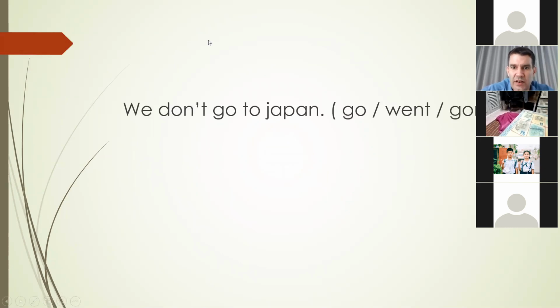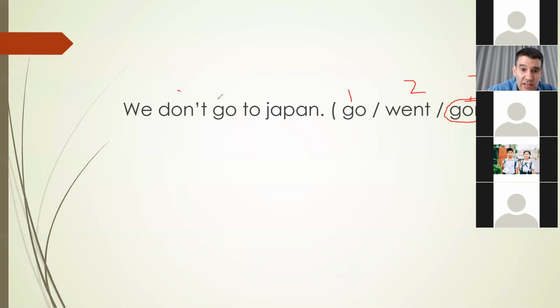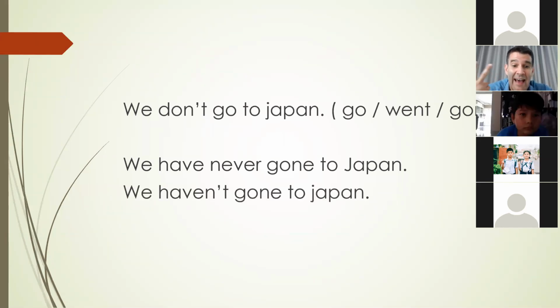So maybe the first one I can just do as an example. I show you the verbs here, verb 1, verb 2, and verb 3. So I'll change it to verb 3. We don't go to Japan. So this is a negative sentence. So you must change this word. And this is verb 1. So you must also change this word. Just to show you as an example with this one. And then maybe the next one you can write in the chat. So you can say, this is type 1: We have never gone to Japan. Or you can write type 2: We haven't gone to Japan, or we have not gone to Japan.